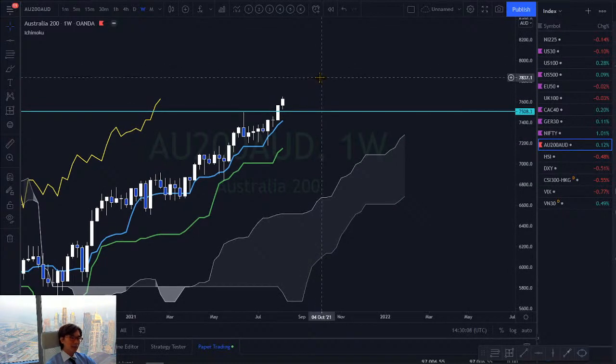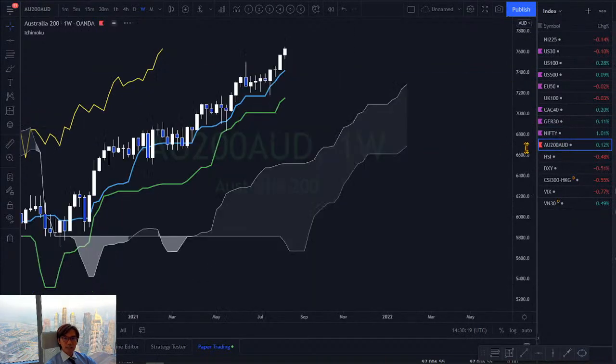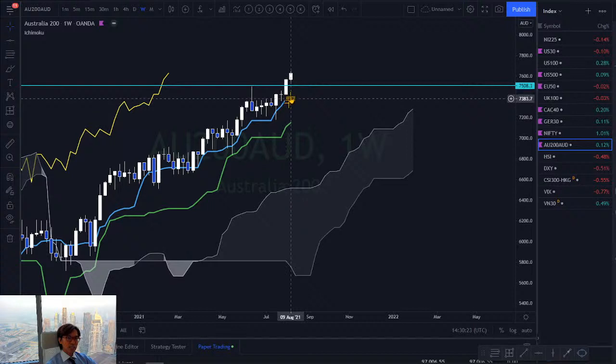We can still look for buy chance. So if you want to place a stop loss in this condition or Nifty, the stop loss should be below the Tenkan Sen in this case on the weekly chart. And AU200 also, the stop loss should be below the Tenkan Sen, not the Kijun Sen. I think Kijun Sen is too far for the stop loss, but I think Tenkan Sen will be very nice. Or you can exit manually when the market breaks the Tenkan Sen in this case.